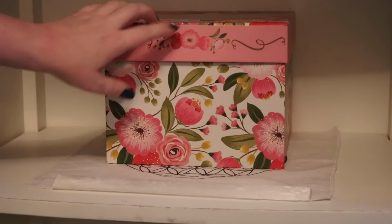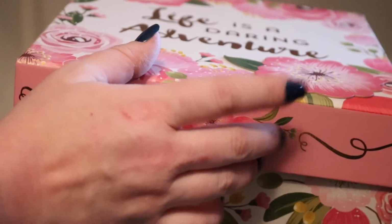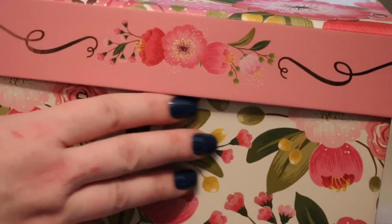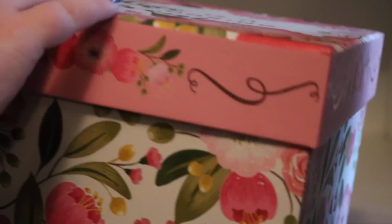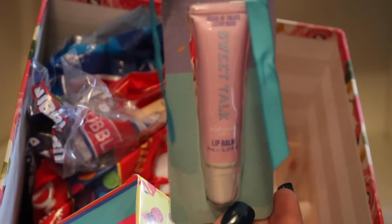Now, these boxes, I actually have had these for a while. I purchased mine at Dollar General or Family Dollar maybe, but I did notice yesterday, at the time of this recording anyway, that these are half off at Michael's. So, if you shop at Michael's, be sure to use a coupon always and check out the specials.